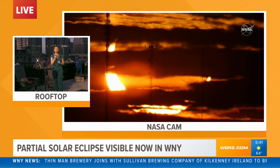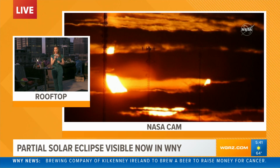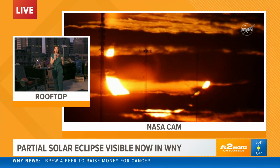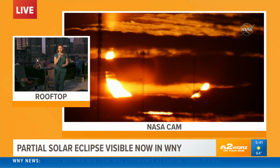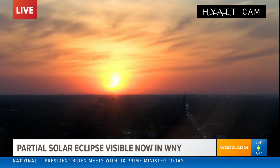And here's a shot from NASA, even better. You can see the moon covering up the sun there. If you are outside right now, if you want to take a peek at it, don't forget your eclipse glasses, but you can safely look at it here on your television screen, on your phone screen, or your computer screen if you're joining us from the live stream. But look at this. From our Hyatt cam over Buffalo, we get to see a partial solar eclipse this morning.